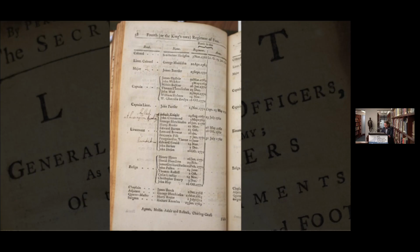The 2 officers noted on this page are Lieutenants Joseph Knight and Edward Gould. Lieutenant Knight is noted as being killed at Lexington on April 19th, while Lieutenant Gould is simply noted as wounded. Now, it's not known whether he was wounded on April 19th or June 17th or another engagement, but whoever wrote the annotation felt it necessary to denote him as a casualty.